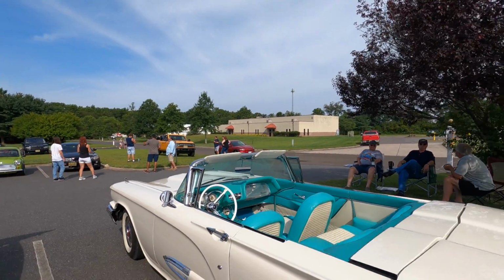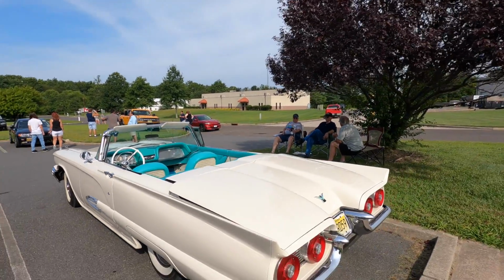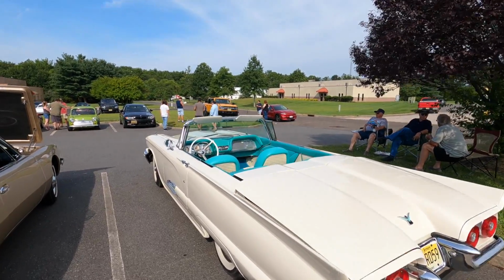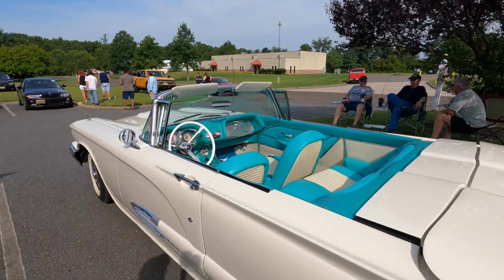So, and if we're talking Fords, might as well start here. Big old '59 T-Bird. The size of this thing. Beautiful interior in it.